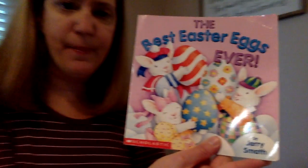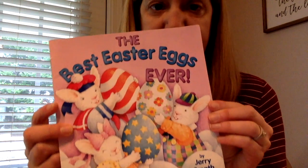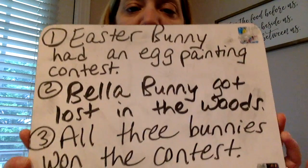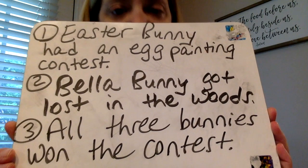And that is what the bunnies ended up making, right? They ended up having the best Easter eggs ever. So, this week we're going to do like we've done the last couple of weeks. We're going to think about what happened first, in the middle, and at the end of our story. I've already got it written down this time. I'm getting a little bit better as I go.